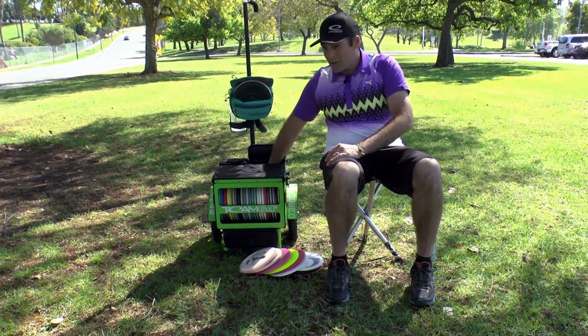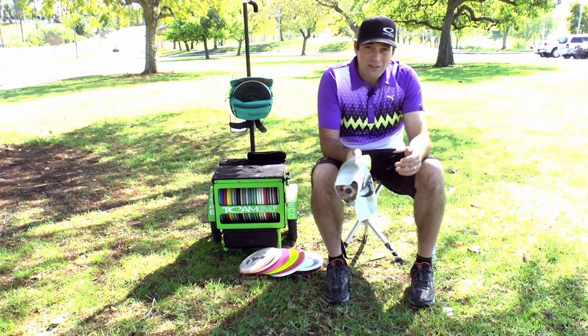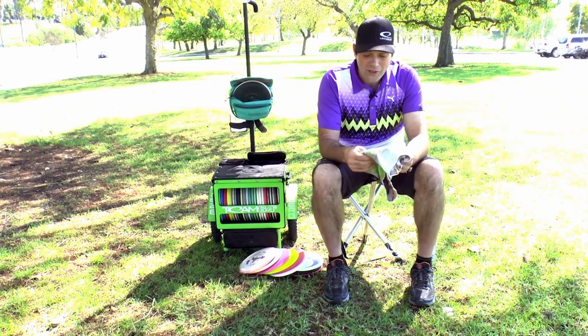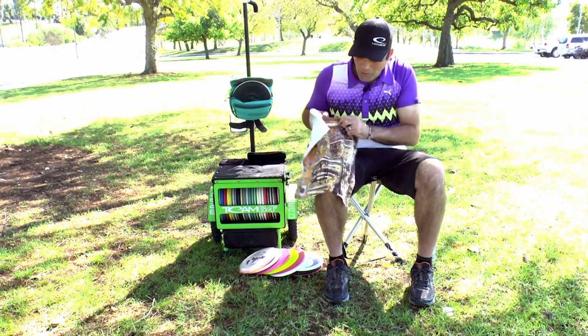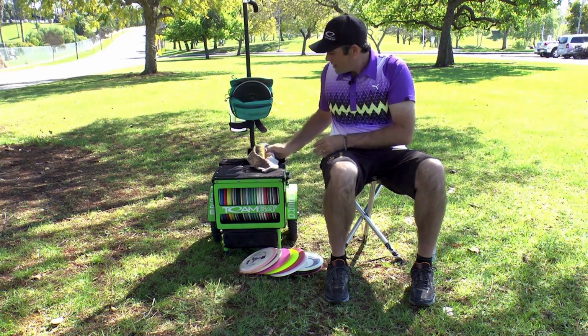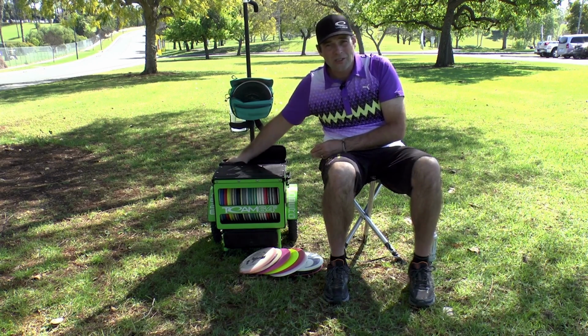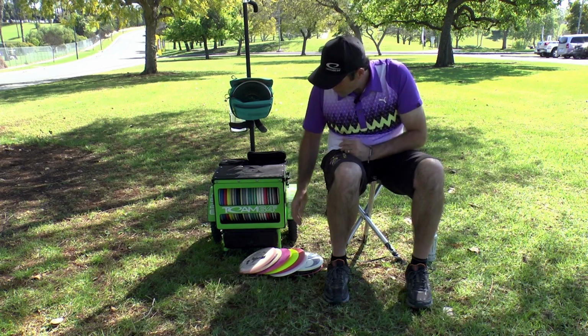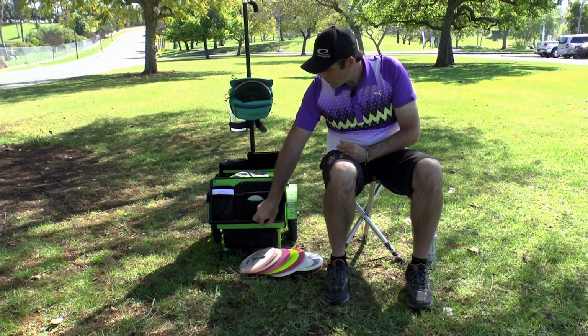In here I keep my towels, and I usually keep my bogey bag. My bogey bag's in the car because I just got here, but I have a bogey bag I carry, and I got these towels that were made up for me, Frisbee Point. They're pretty cool. And in here I carry my cell phone, scorecard, extra stuff like that. Okay, so let's see what we got for In the Bag. Here we go, it opens up.